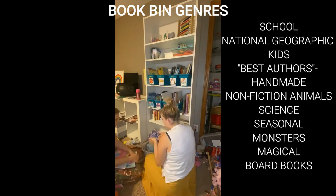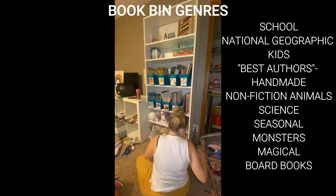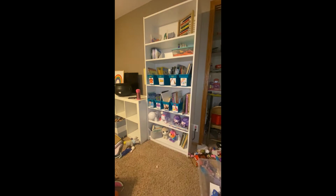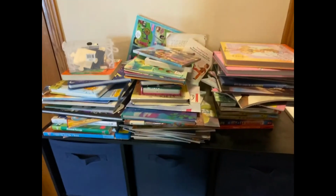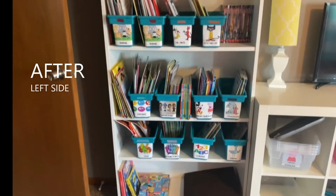And I would say it's important to recognize as well that we genreify instead of color code. Like, I know The Home Edit likes to rainbow, but we do it by genre because we want the kids to have an idea of how to look through books. Now, that was our donate pile. That was pretty huge. But now, look how great it looks.